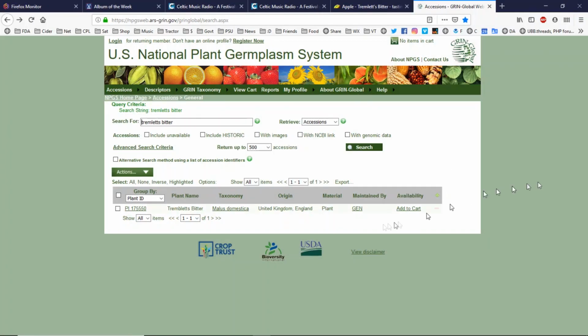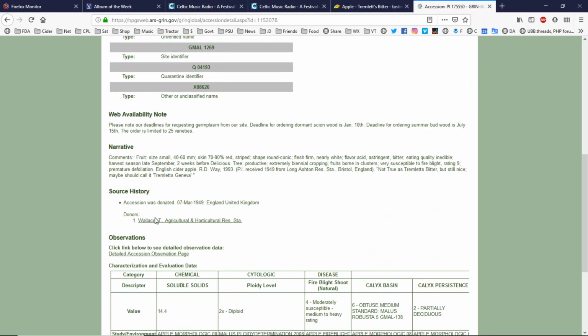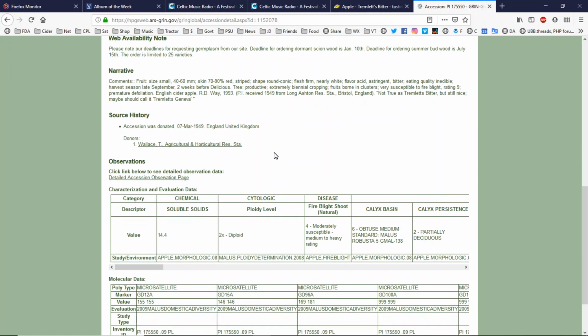Let's take a look at the next tab, and we're at the plant germplasm system, and I've put in Tremletts Bitter, and it came back with Tremletts Bitter, which is the UK spelling. They're showing that the scion came from the UK. Here we go. A little bit of narrative. They're describing the fruit, the skin, not completely red. It's going to have different striping of color on it, which is something I've seen before. It's a pretty looking fruit that way.